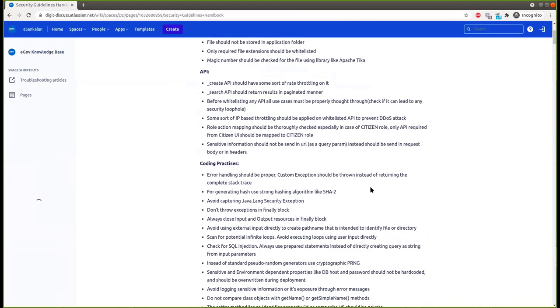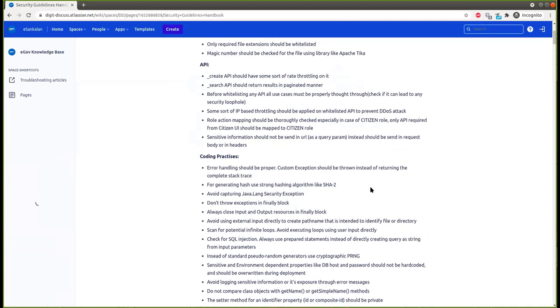What rate limiting technique or algorithm do you use for API rate limiting? That you can answer now, maybe. Or you can answer in the chat.